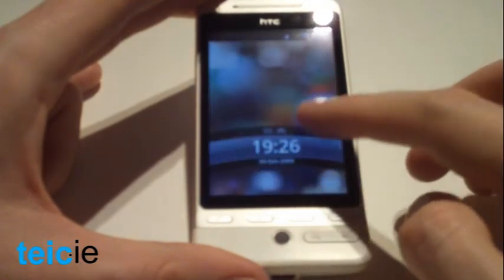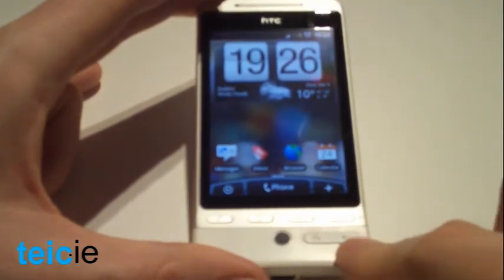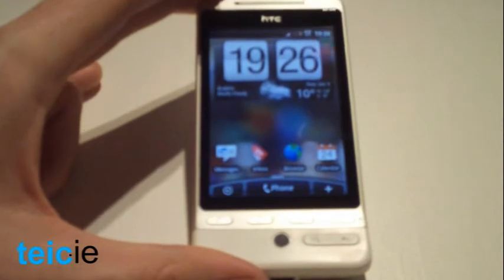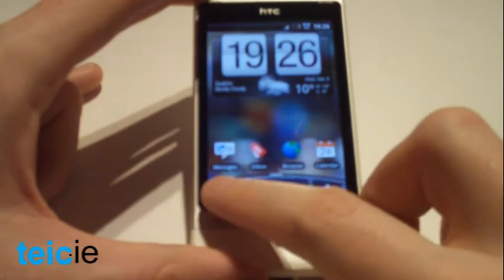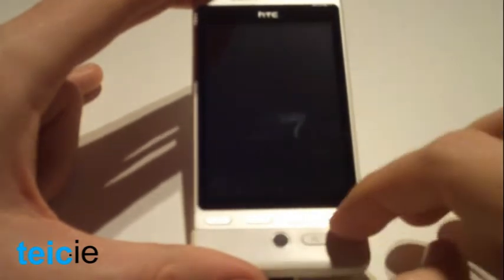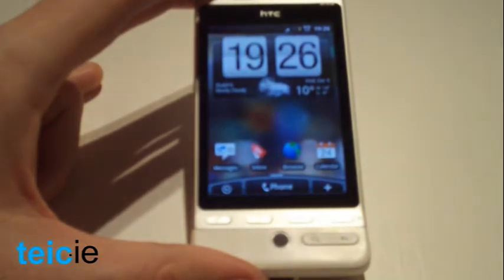So often you just mean to navigate back to your main menu, and you'll hit that, when in reality there's a dedicated back button just down here beside the search button. That can take a bit of getting used to. It's a little bit jarring. So instead, when you're in the menu, you press that, whereas if you go into the menu and press that, you just lock the screen.